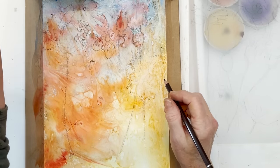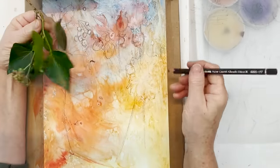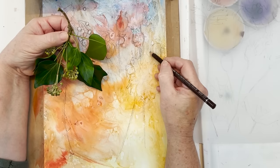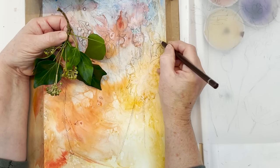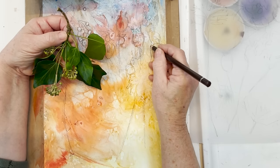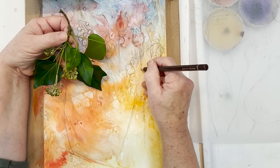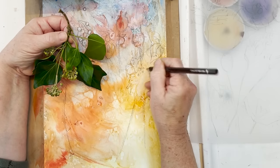And then I had some ivy leaves. They're rather nice. And maybe we'll put some ivy leaves over here, perhaps kind of overlapping, and then maybe bring in some berries, some ivy berries over the top of this.